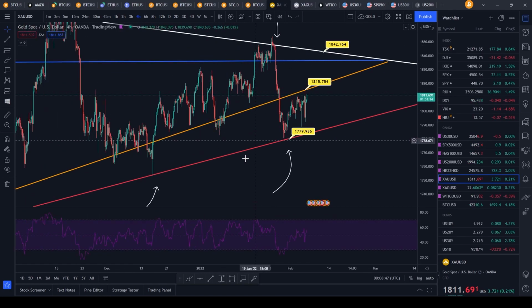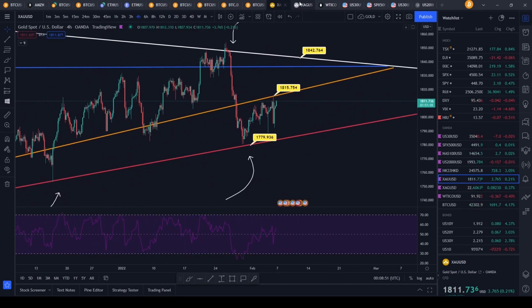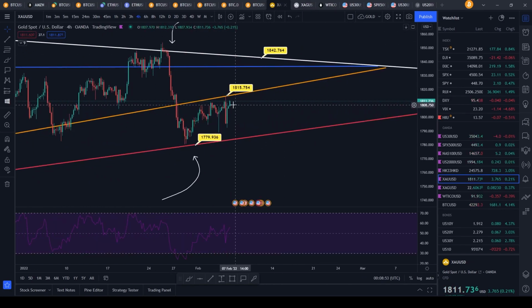Now stuck in between these two trend lines that I've drawn. You guys can access these charts in the Discord. I share them all the time, and right now we got rejected at 18.15. If we can get back above this, then we still have some resistance coming in at 18.36, and then the major level is at 18.44 or 18.42, depending on where we touch on this trend line.